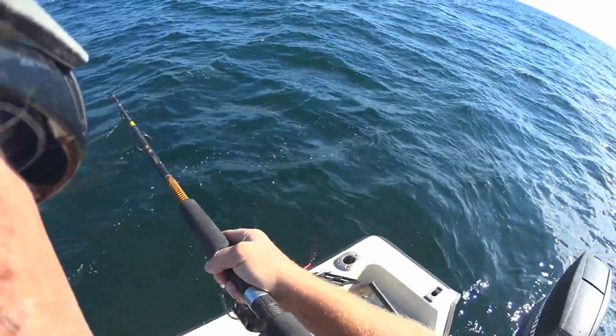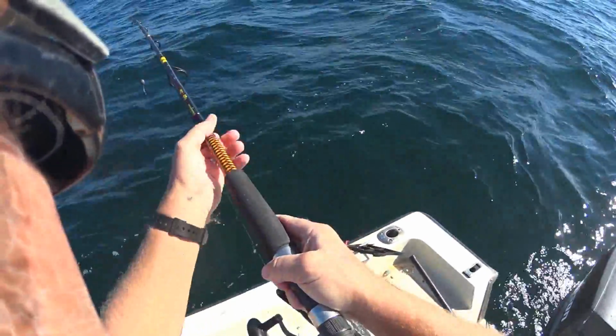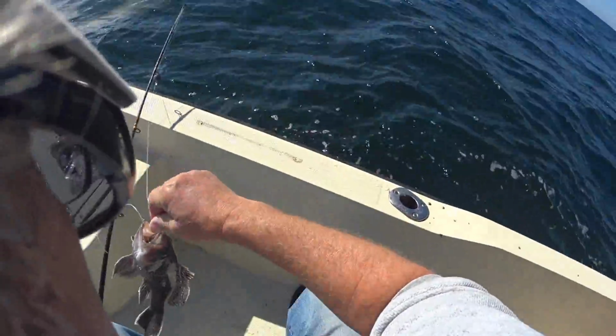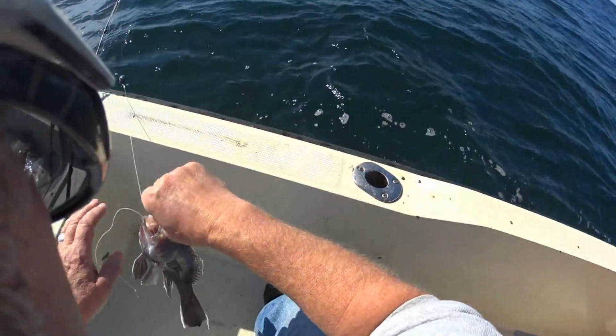Well, Big John and I are catching our typical red snapper and a few black sea bass. And this black sea bass has got a hook in him, John. This black sea bass got a previous hook in him.